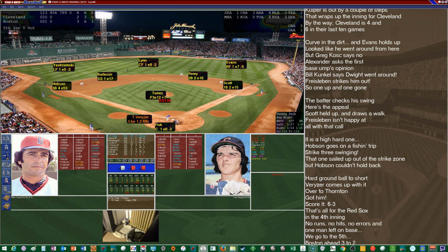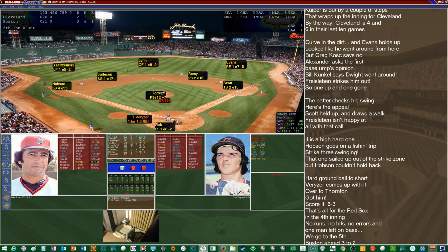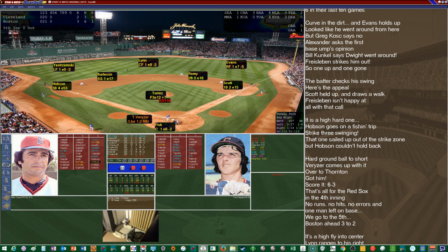Torrez will lead it off. He hit himself a 2-run single his first time up, both of those runs being unearned. But he still got the RBIs. And Lynn with another range check here. It's in front of it. And this time he makes a really great play. It's a rare play, I should say. Let's see what happens here.